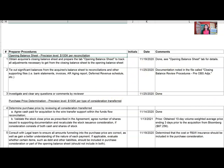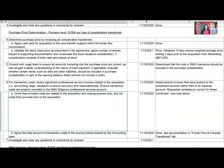So in the opening balance sheet, they got that and looked at items above 100,000. They looked at their opening balance sheet, if there are adjustments made to it. They looked at significant balances, their AR, the deferred revenue, those types of schedules. They investigated and cleared any comments by the reviewer. And you can also see here the purchase price determination. What did they do for each of these categories? And here are the steps.